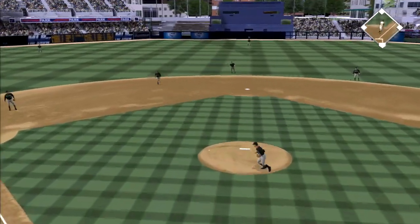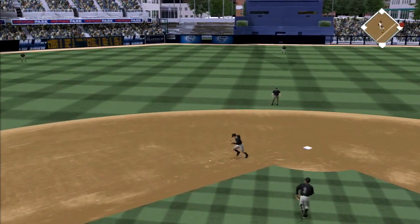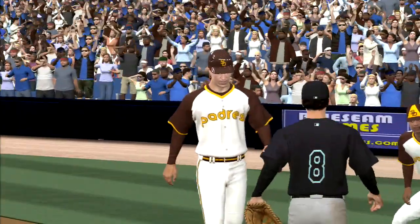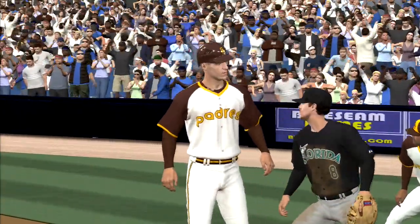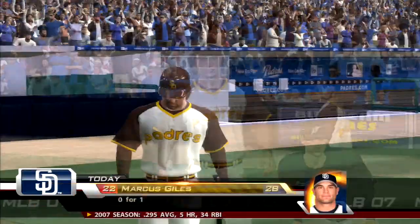On the ground, softly back up the middle. And he can't make the play as he overruns it, but that should be scored as an infield single. Well, it looked like he was fooled a bit on that swing, but he was able to hustle down the line, and that'll go as an infield single.